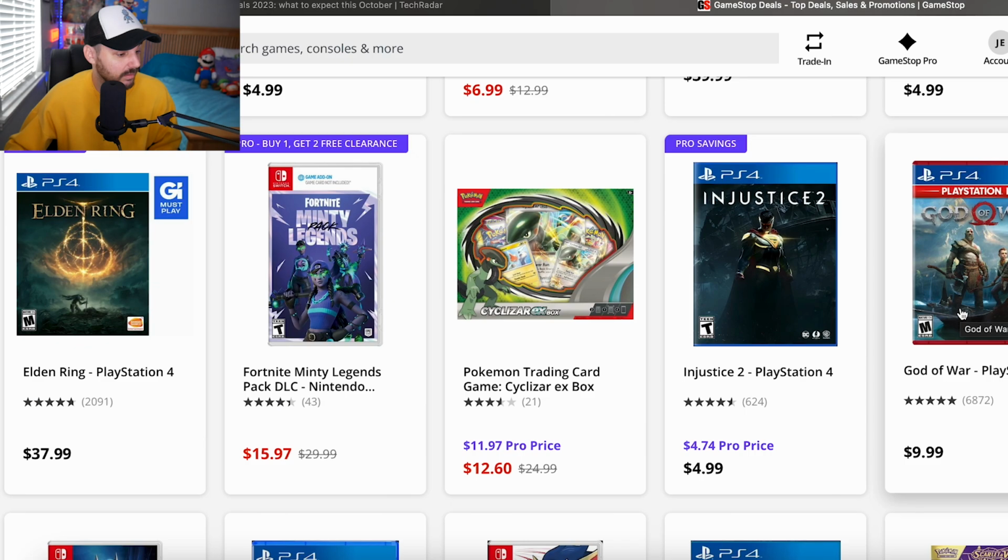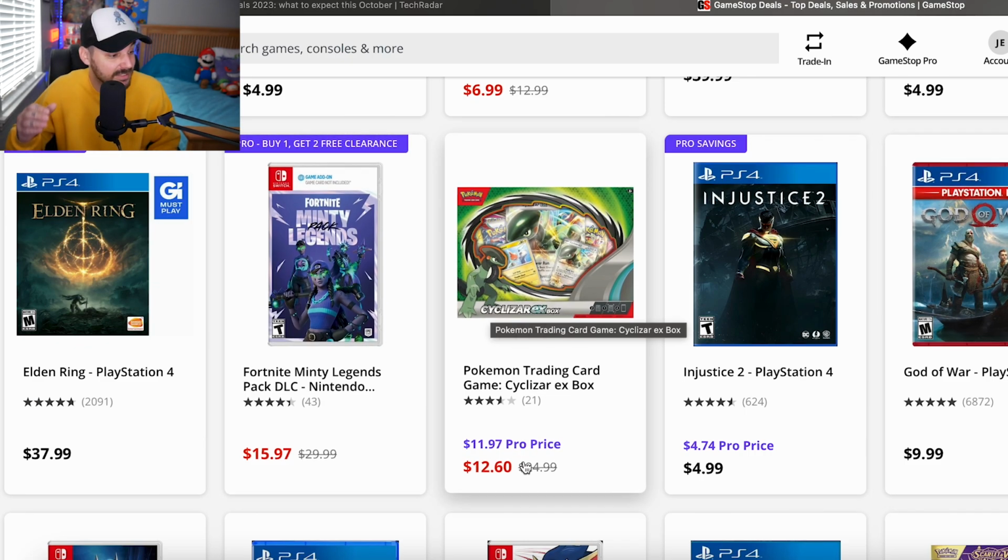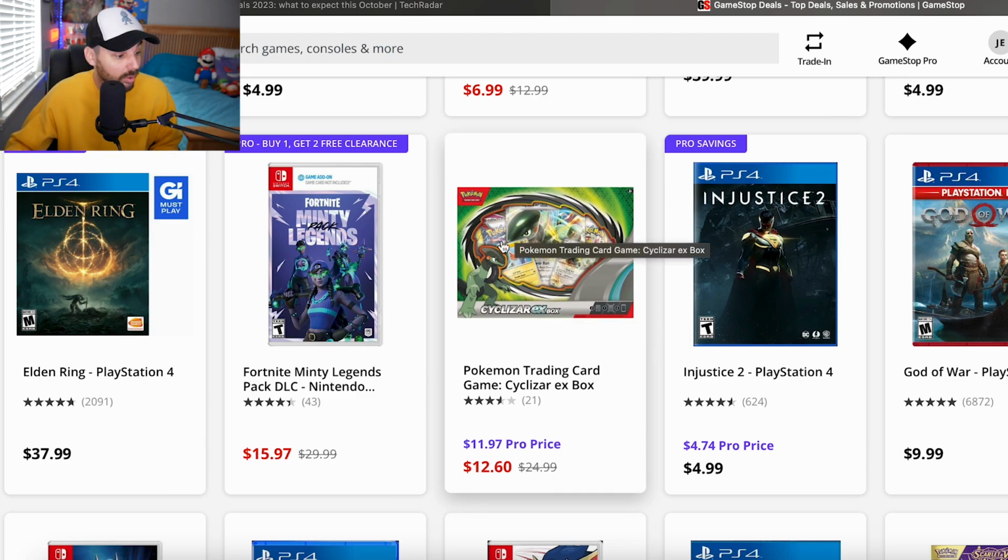That is crazy. Dude, Pokemon cards being on sale is so crazy. I know if you're not a Pokemon fan, you might think, oh, it's just Pokemon cards. I'm telling you, these things are getting expensive. They went from like $3.50 a pack to $4 a pack, now like $5 a pack. This is like 4 packs for $12. Not a bad way to go.